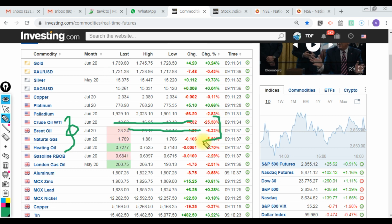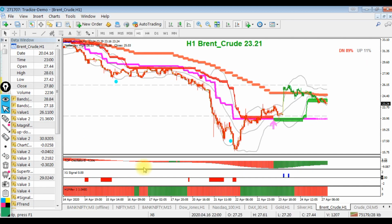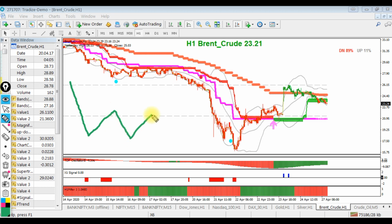So it is always better to avoid crude oil or trade only through options. Even in MCX you have options. So till this volatility subsides, trade crude oil only through options. And we are expecting the same kind of movement here. We have explained in the previous video also. So this kind of movement will come.